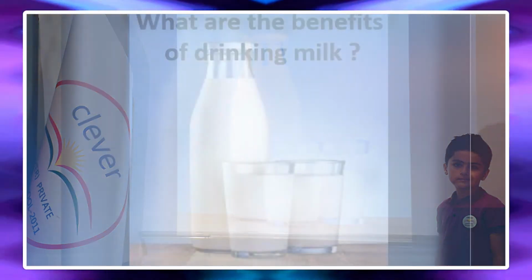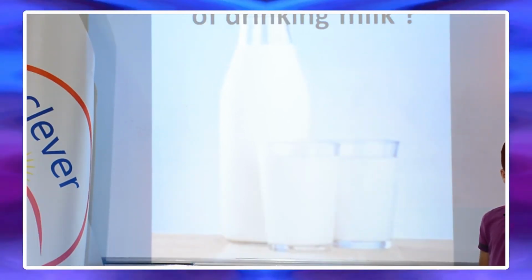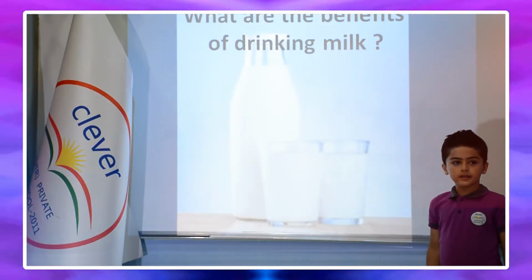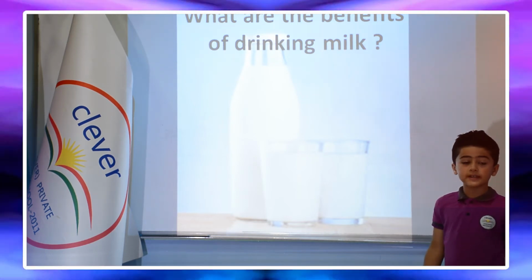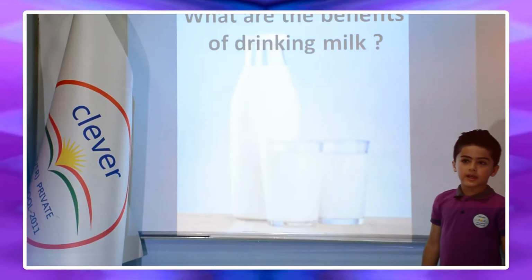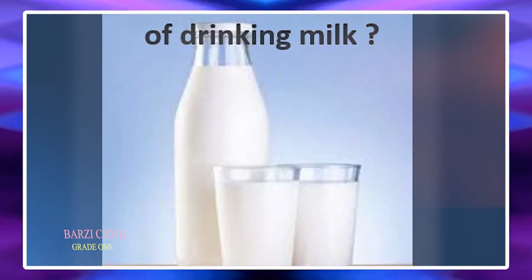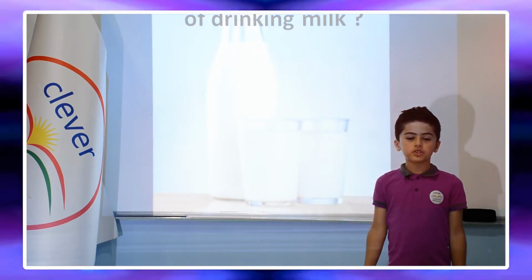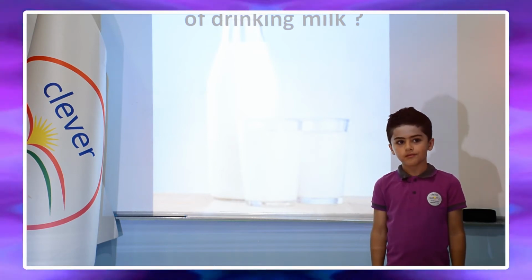If you look at this picture, what do you see? Milk. This is milk. Good. There are so many benefits of drinking milk. It's good for our teeth. It includes vitamin D. It also helps to maintain bones, it helps to keep your skin soft, and it's good for our heart. Because of these benefits, I advise all children to drink milk, especially in the morning. That's great.